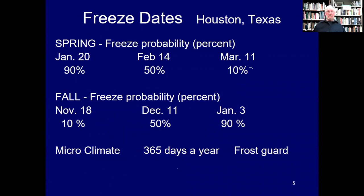Freeze dates, this is for Houston. February the 14th, there's a 50% chance of a freeze. This year, what was it, 15th of February? Very cold. And that has some other effects on us that's coming up. We need to take into consideration the microclimate in our yard, that little spot that doesn't freeze, that things grow best in.